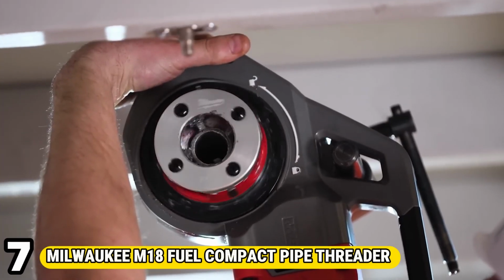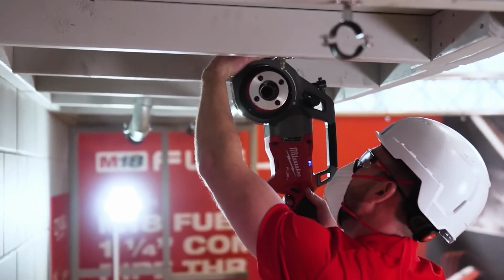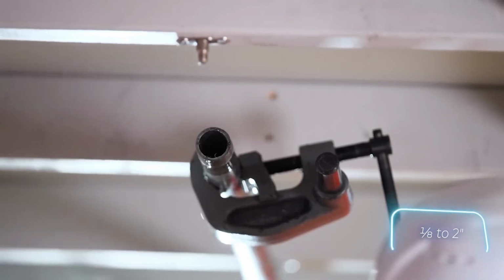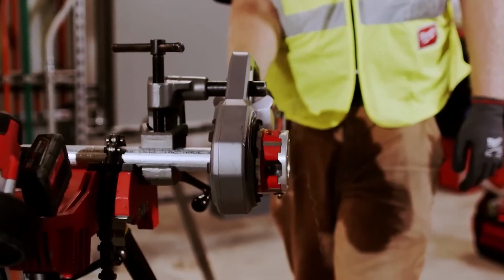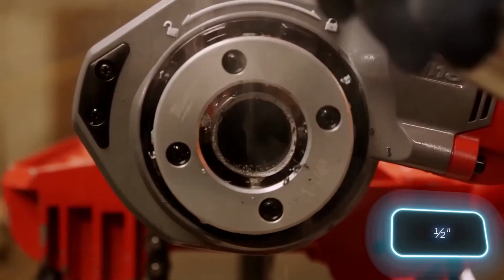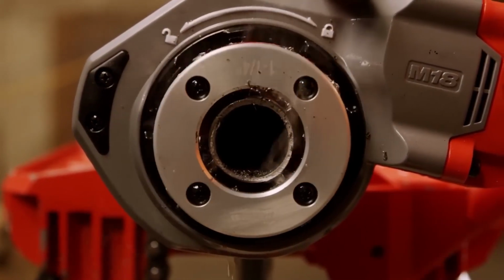Milwaukee M18 Fuel Compact Pipe Threader. The Milwaukee M18 Fuel Compact Pipe Threader is a cordless option for creating threads on pipes. It's known for its portability and ease of use. One of its key features is auto stop, which automatically shuts the tool down if it senses severe kickback.